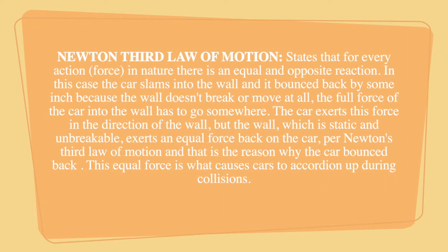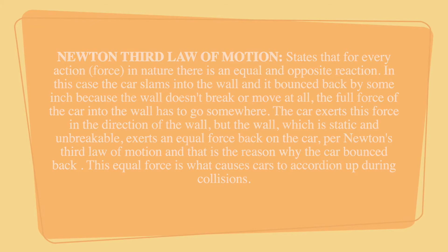The third law of motion states that for every action or force in nature, there is an equal and opposite reaction. In this case, when the car slams into the wall and bounces back by some inches because the wall doesn't break or move at all, the full force of the car into the wall has to go somewhere. So the car exerts this force in the direction of the wall, but the wall, which is static and unbreakable, exerts an equal force back on the car, per Newton's third law of motion. That is the reason why the car bounced back from the wall an inch or so. This equal force is what causes the car to accordion up during collision.